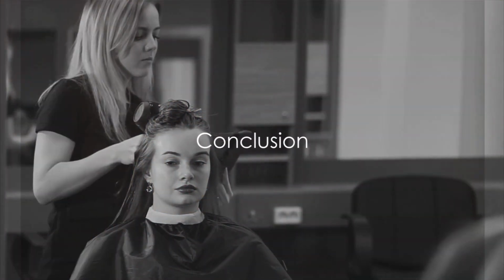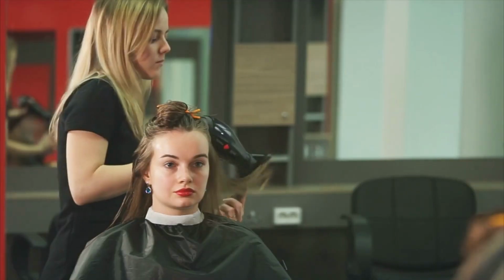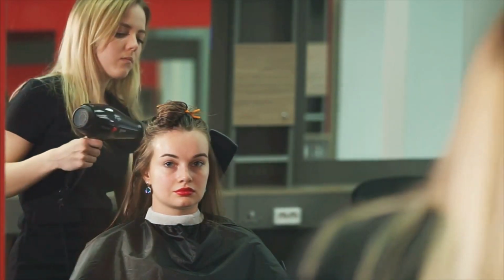Finally, remember, everyone's hair is unique. So find the method that works best for you.